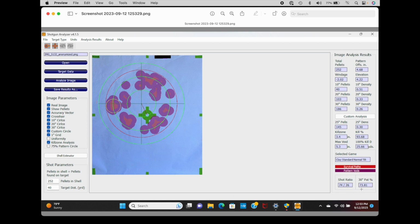73.8% of the pellets that hit the pattern paper were within this outer 30-inch green circle. 74% of the pellets were above this horizontal line, and 26% were below this line.